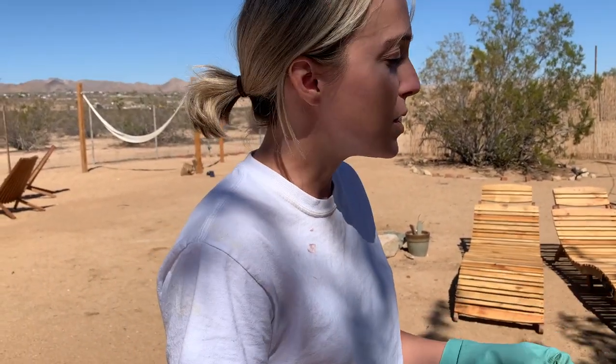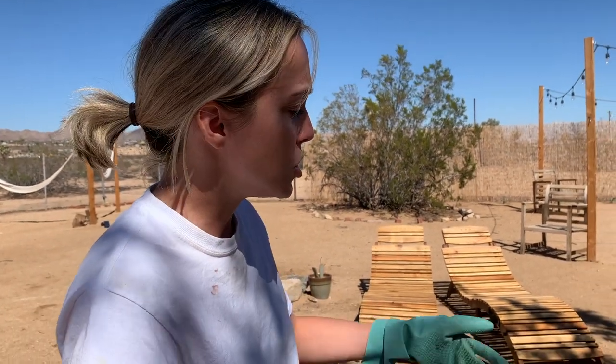Anyway, we like the teak oil because, like I said, it gets bleached out in the sun really easily, obviously. And then this way we can just reapply the teak oil when it starts to get lighter.